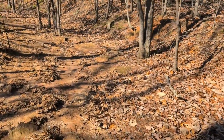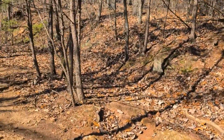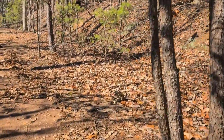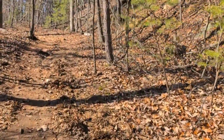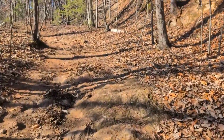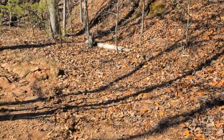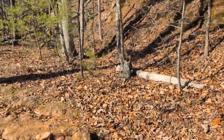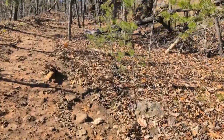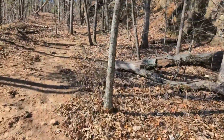There's a lot of people out here today. I've never seen a trail this busy. I've been on greenways this busy, but I've never been on a trail in a state park that's been this busy. We're going to continue on. Looks like we're going back uphill again. See how far it takes us. Not quite 12 o'clock yet.